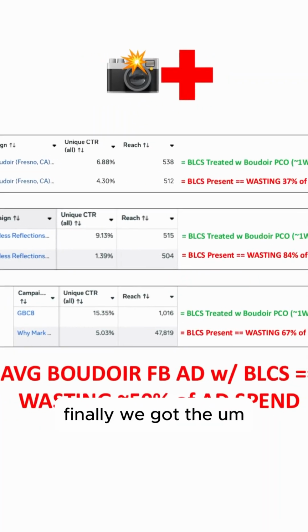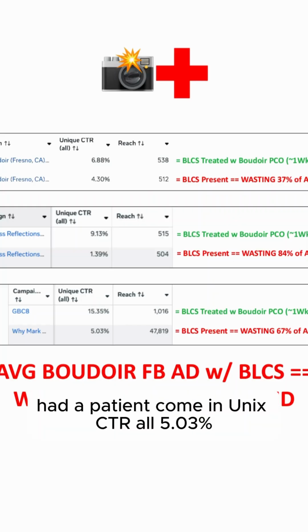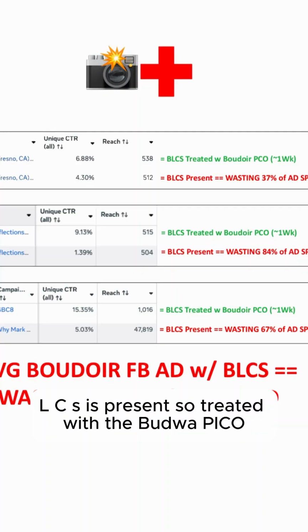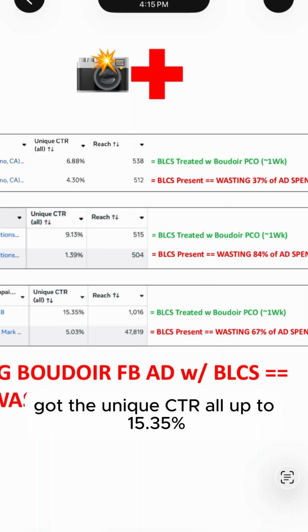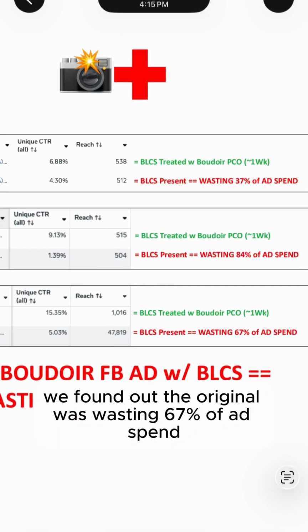Finally, we had a patient come in, unique CTR all 5.03%, so that's under 6%. Unique CTR all under 6% means BLCS is present. So treated with Boudoir Pico. This one did really good. Took about a week, got the unique CTR all up to 15.35%. So we found out the original was wasting 67% of ad spend.